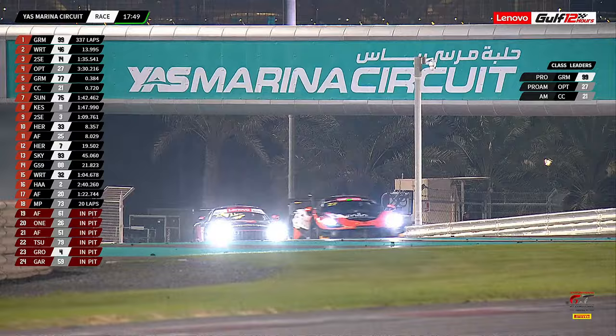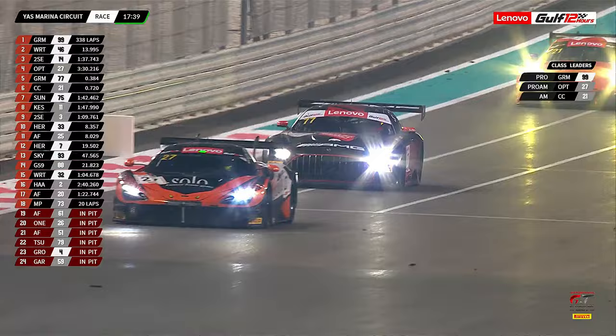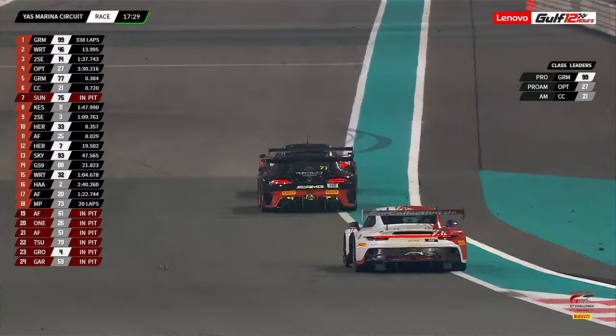Yep, so through turn number two and turn number three, down through the gradient that brings them back down out of turn number four. Now, Rob Bell will just need to watch his mirrors and see in the background what is going to happen with Lucas Auer. He shows the nose of the Mercedes to the McLaren, but it's all about getting cleanly off this corner for Rob Bell. And it looks as though Lucas Auer, mid-corner, as he gets on the power that little bit early, just wiggles and waves around a little bit.